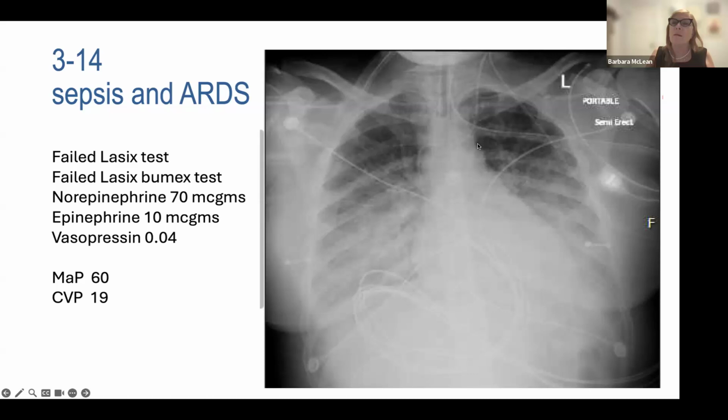You can certainly remember that if you're shooting through air, it's going to be dark. And if you're shooting through fluid, it's not going to be dark. This is a very wet looking lung. This patient has failed the Lasix test. He failed the Lasix Bumex test.